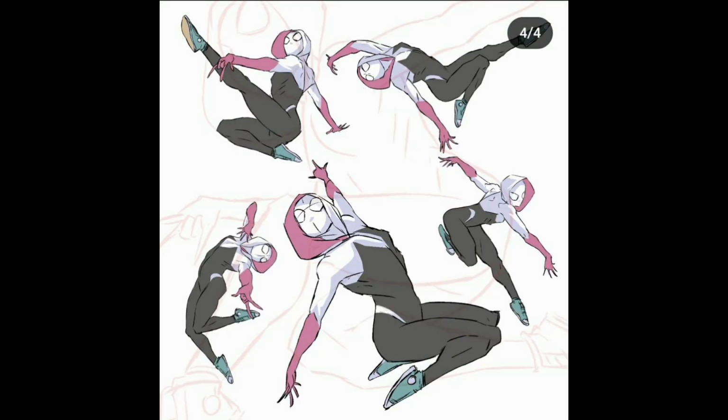One of her legs looked backwards in one of those pictures as well. Gwen isn't my favorite character, but there is a lot of promotional art for her.